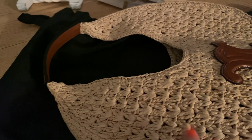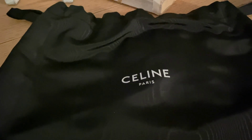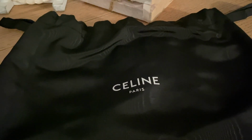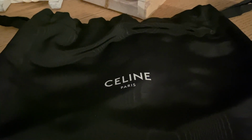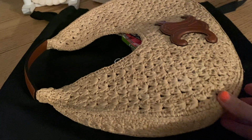And there's 2 more things I forgot to tell you guys. First of all, I want to show you this gorgeous dust bag it came in. I think it's the first thing I ever ordered from Celine, and I was so surprised by this gorgeous dust bag. I mean, it's just so elegant. I'm more of an LV person, and so I just never ordered anything from Celine, and I am used to the LV, kind of the tannish muslin looking dust bags, but I thought this one was just very, very gorgeous.